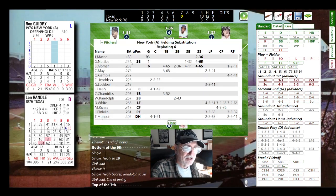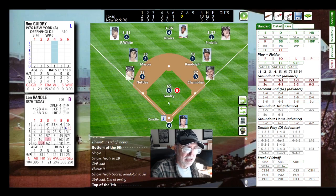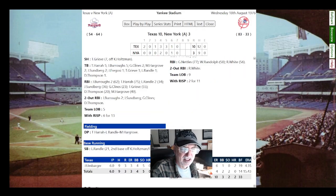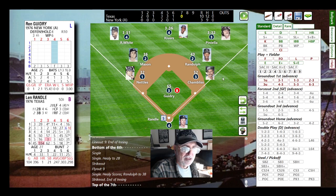And we're going to replace, Mason is going to come in, replacing Stanley is short. And it's Guidry facing Randall. Let's see what Guidry's done so far. How many has he faced? Guidry's faced 14, so he's pretty much done. Umbarger's still okay, still barely okay. So he'll face Randall, can't hit for beans.